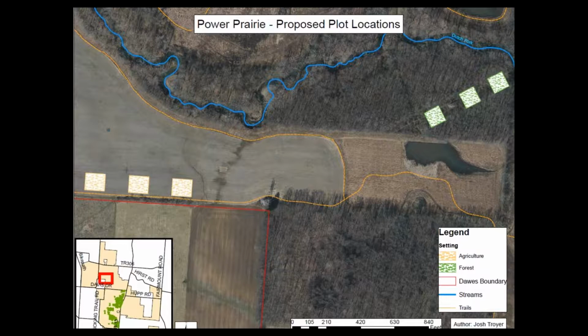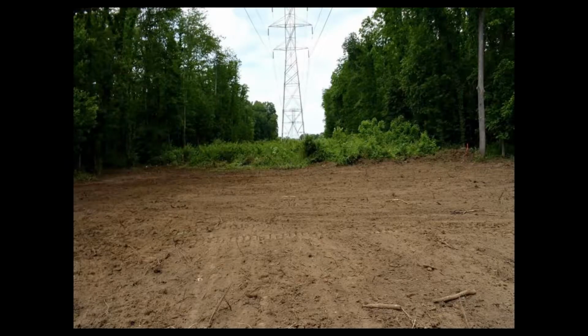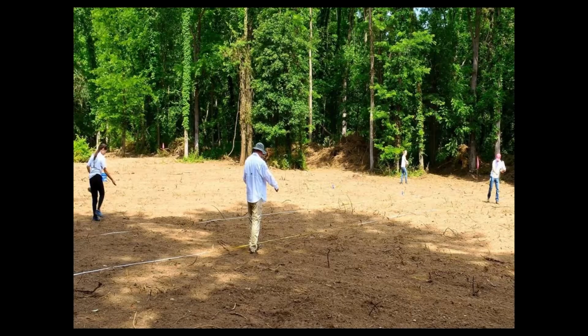So working with the Electric Power Research Institute and ourselves, we put some funding on this project to expand it, and we developed a project on the site. So you can see here the right-of-way line goes right down through the middle of the slide. Right there is one of our transmission towers.